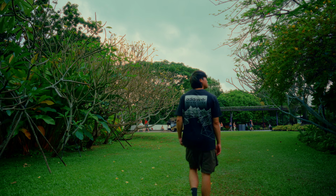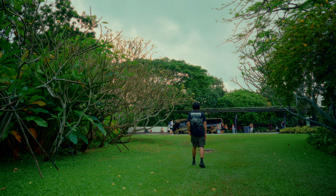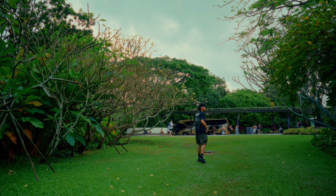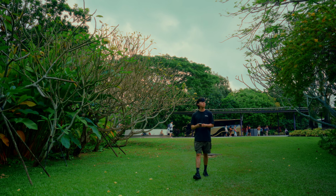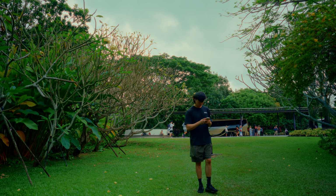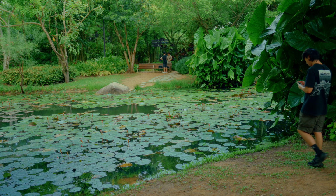I would say I'm pretty familiar with Gardens by the Bay, but doing this mini challenge allowed me to explore a little bit more and try to explore my creative freedom and train my eye for photography. If you ever visit Gardens by the Bay, I do recommend you guys to check out the lily pond, and I'm sure you can find tons of photos on the internet to how it looks like.